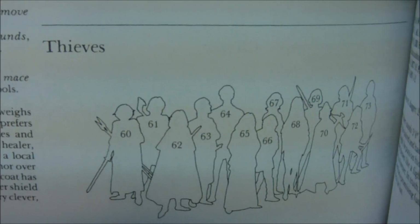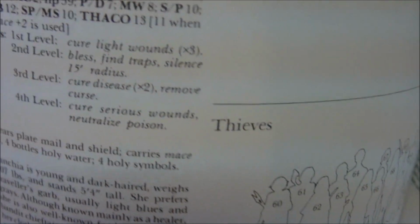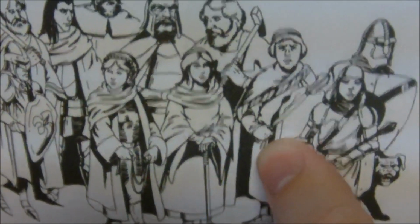So if you're wondering, it has artwork with each one, these outlines with their numbers corresponding with the number up here. So we got 57 is Roderick the Converter, and 57 is in a separate piece of art. And he must be, yeah, one of the clerics. So 57, let's have a quick look and see if we can find him here. 57 is this guy right here. So that's him there. That's the Converter.